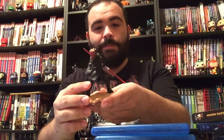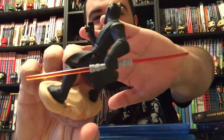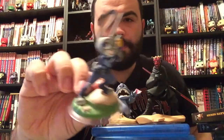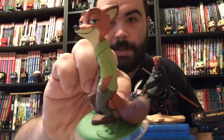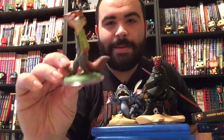Let's do this. The badass Darth Maul from Episode 1, Disney Infinity figure, and this thing is amazing. Look at that. It's really cool. We have Stitch. You see him? Yeah, there's Stitch. Judy Hopps from Zootopia. And if you have Judy, you gotta get Nick. So there's Nick. Nick's probably my favorite. Judy, for some reason, she looks great, but Nick really looks like he stepped out of the movie. It's insane. I love it.